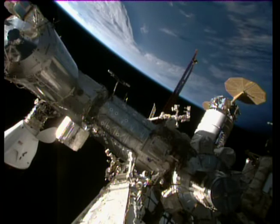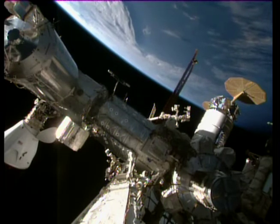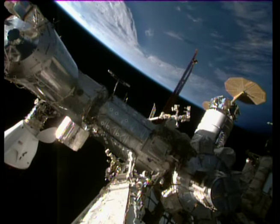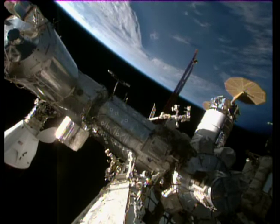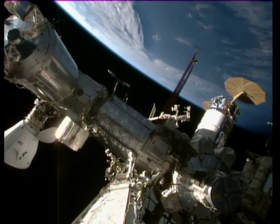Dragon now visible in an orbital daytime above Western Canada. That white speck in the middle of your screen is Dragon as it approaches the International Space Station.